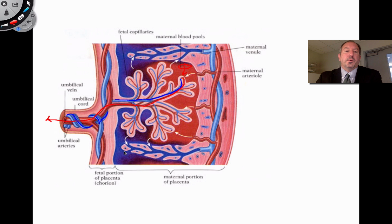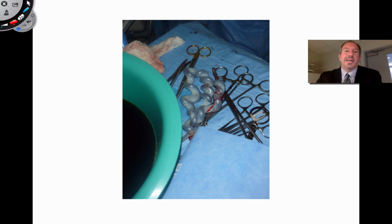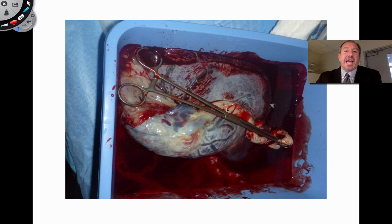And so the baby's now going to get oxygen via the umbilical vein. And so it's a cool combination of, it's a first example of mother and child working together. It's sort of this fetal portion of the placenta is the chorion, or the chorionic villi, or the chorionic plate. And then this maternal portion here is made up of the basal plate and this pool of blood. So that's kind of cool. And again, a real picture of the umbilical cord. You can see the blue umbilical arteries clearly present here. And then again, this is an actual picture of the placenta with the umbilical cord clamped right there. And so that's kind of neat.